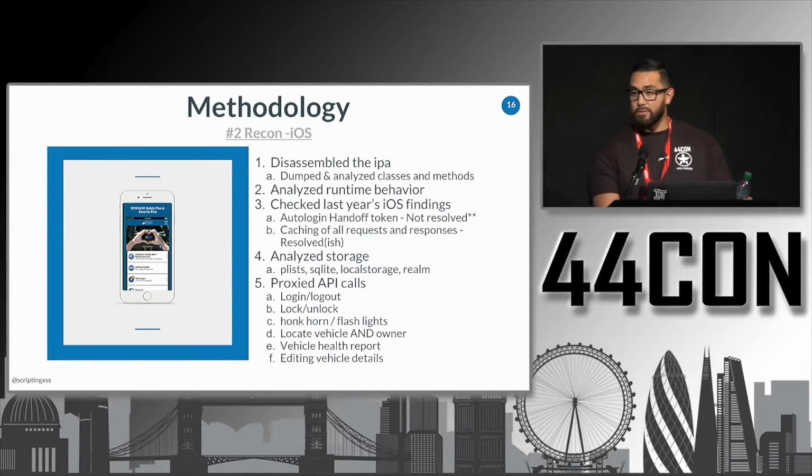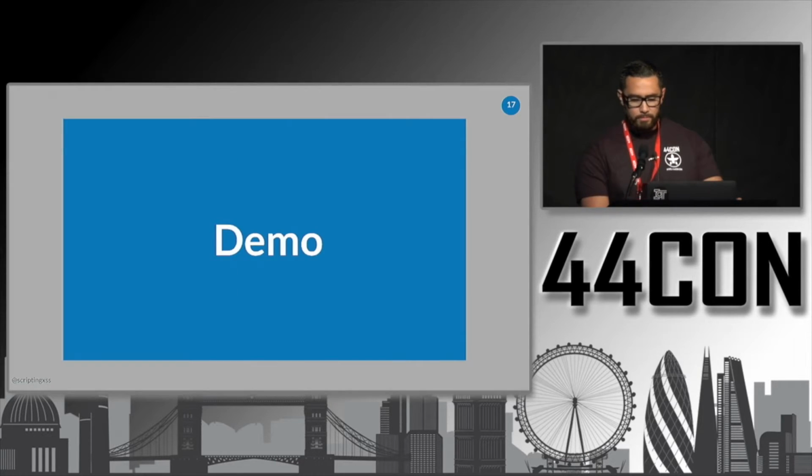And you could also edit vehicle details. So you could have a nickname for the car. You can also add license plate things. You can change a number of different things. There's only a few, actually.